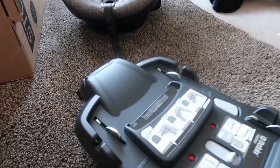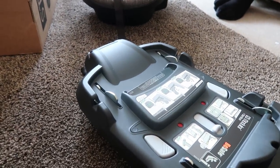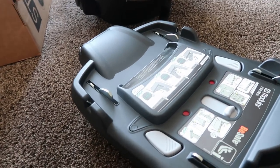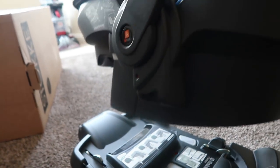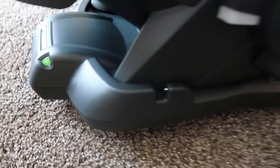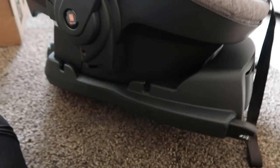And literally it is the simplest thing to work with, and it's the first time we've had one. With all the other kids, we used to have to put the seatbelt round and out and round all the time, every time I was putting them in the car. But with this one, you simply clip it in and it's on. That turns green to tell you that it's clipped in, and you cannot get this car seat off this base.